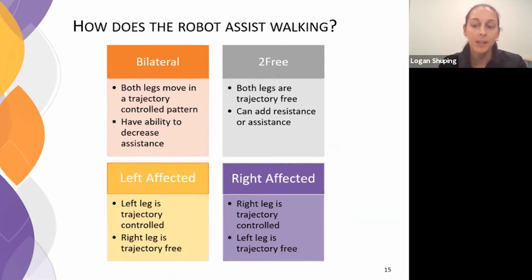The exo is set to one of these 4 programs based on the legs being either trajectory controlled or free. In bilateral, both legs are in the trajectory controlled pattern, and we can adjust how much the robot is assisting. In 2 free, both legs are in a trajectory free pattern, and we can either add resistance or assistance to the legs. And the final 2 options, left affected and right affected, have only the right or the left leg in trajectory controlled, and the opposite leg is free.